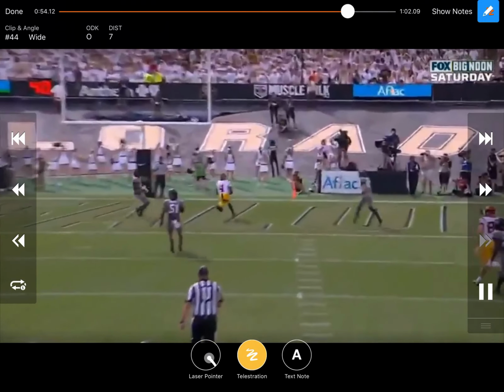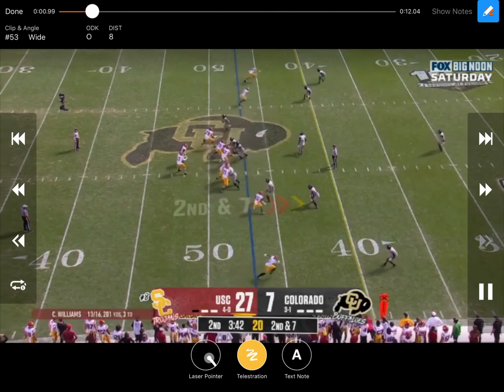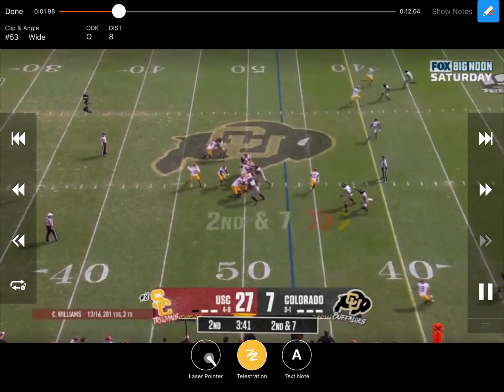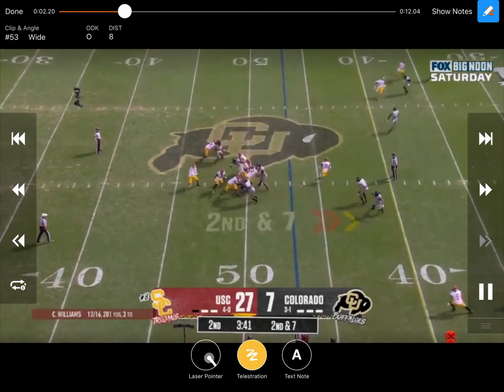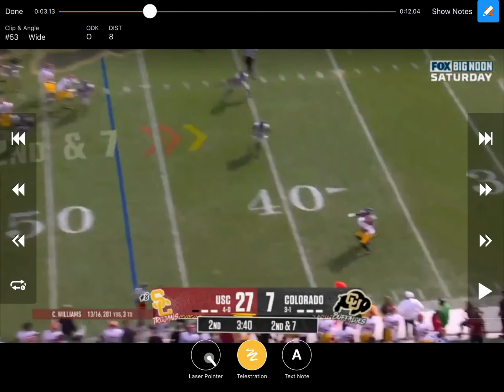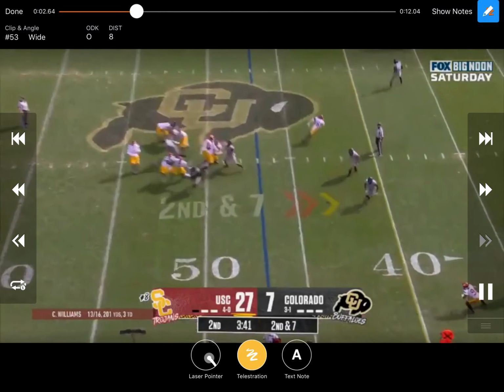Busted coverage there for Colorado. Easy throw and catch there by USC for a touchdown. Hey, this was going here basically just to see Caleb Williams and how he can zip this ball out there right here. Just a little bit of flick of the wrist, flipping his hips just a little bit, not really driving off the back foot, and throwing that stop route out there about 7-8 yards deep.